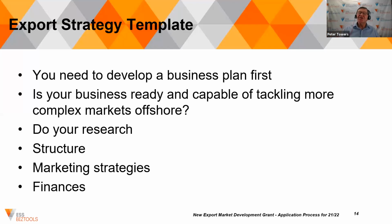So you need to do your research. Your client does. They need to have the structures right. They need to have marketing strategy, and they need to have some finances, because the payment arrangements that an overseas customer insists on might be completely different to trying to get 30-day payment terms in Australia.